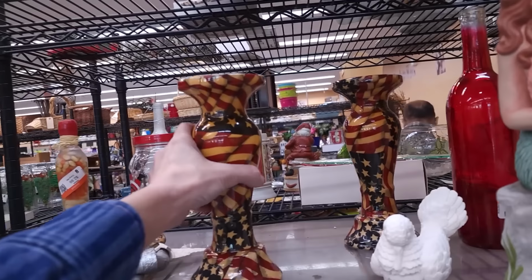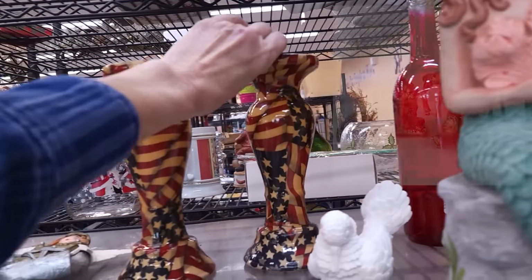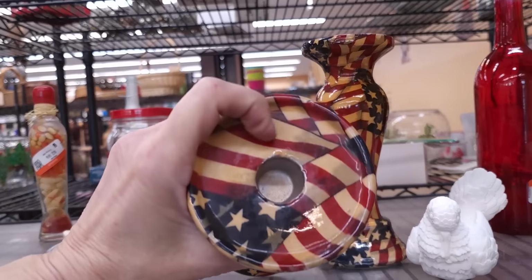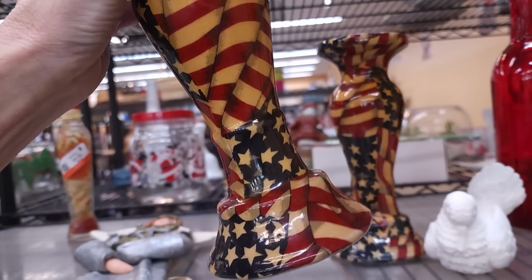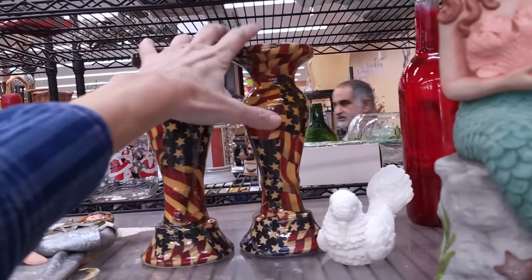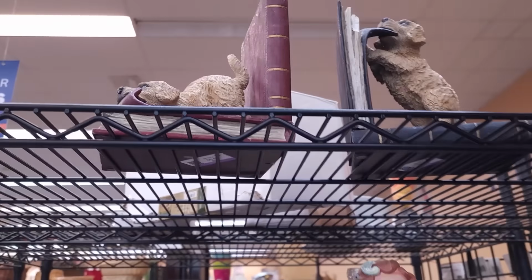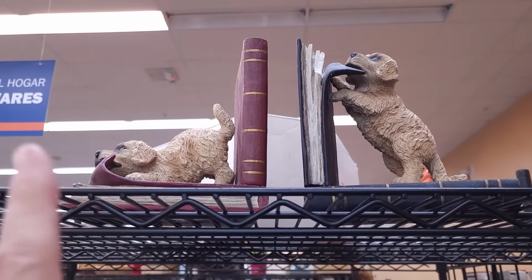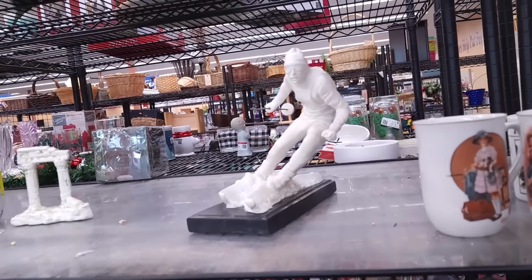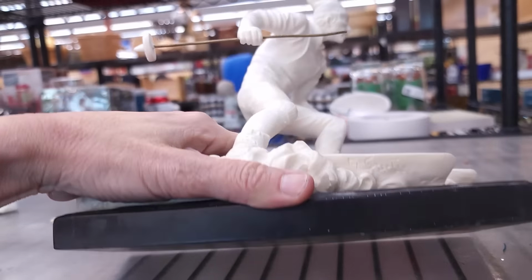Let's see, these are kind of cool candlesticks for 4th of July time coming up. They're that, you know, like the safari patchwork animals. It's the same process where it's almost like a fabric underneath an acrylic glaze. Those are cool, but all right, I don't think I'm gonna get them, even though I really like them, but I do really, really like these puppy bookends. But they are priced at $10 each, so those will be staying. Well, when the prices are up there like that, it sure does keep me from being tempted to take things I shouldn't.